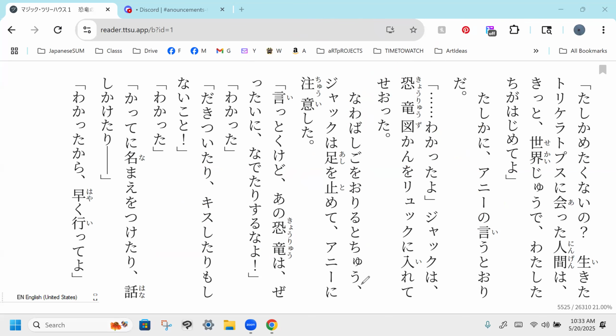So when they're climbing down the Nawabashi goal, what happens? He stops his legs, stops climbing down. And then he 注意した.